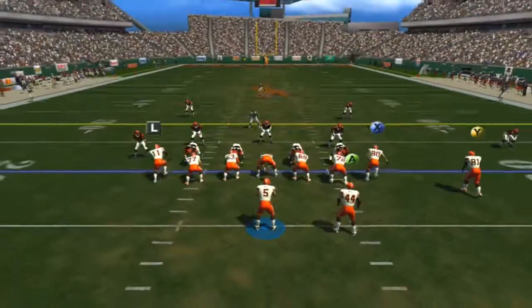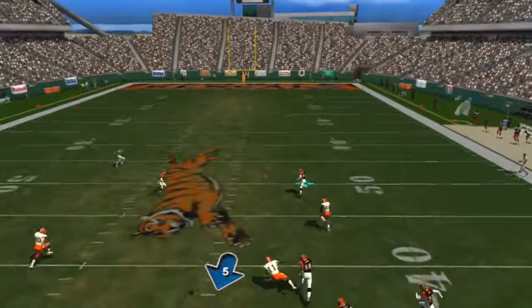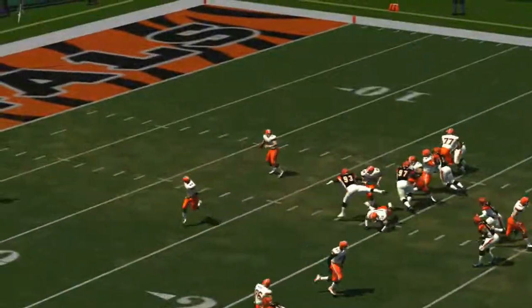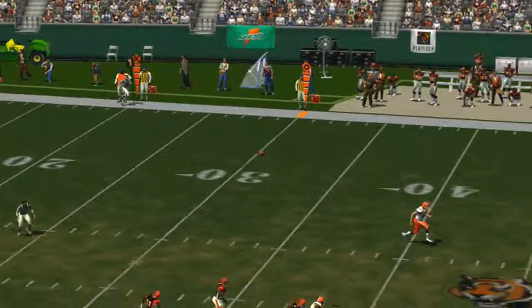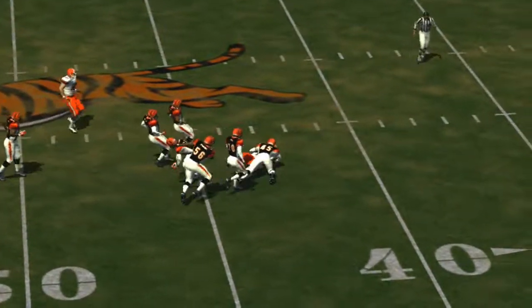The Browns ball now. Garcia steps back, pumps, and now throws, but before pressure gets there, he has a man deep. Morgan pulls the pass in right around midfield. That pump faked no one, or maybe it did, as Morgan only had the safety covering him, who was not as aggressive breaking on that pass, but did make the tackle.